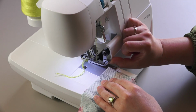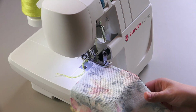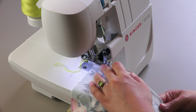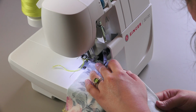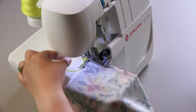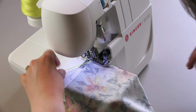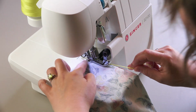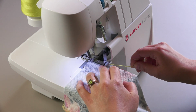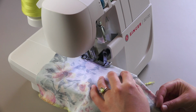Awesome. Cool. So I just like to lift up my foot with the needles down, and then I also make sure I have a long thread tail, and I stitch a little bit, a couple seconds there, then make sure my needle's in my fabric. I lift my foot, I take my serging tail and pull it out, and then I wrap it around under my foot, and I lower my foot and serge that right in the seam.